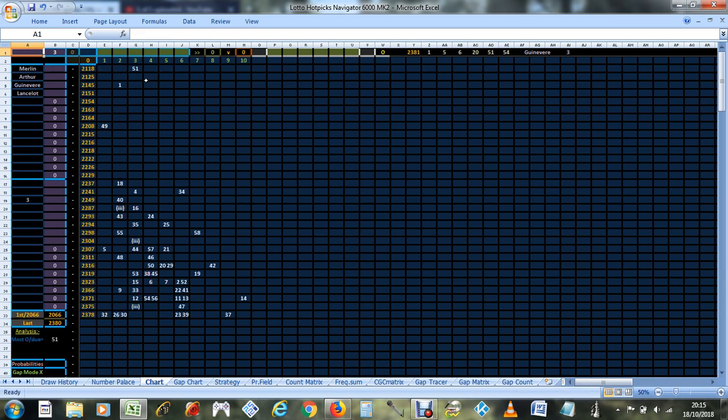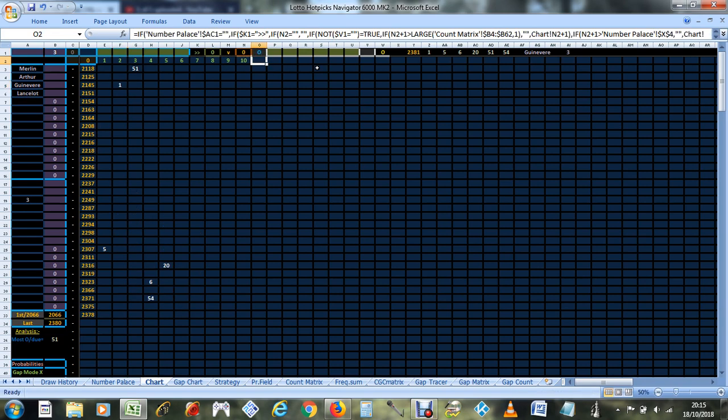And surprisingly enough, it turns out that main number 51 was the most overdue for that set of balls, and number 1, which also came out, was the second most overdue for that set of balls. So the two most overdue numbers from this chart were both winning numbers, and that's where the rest of the numbers were, down there.